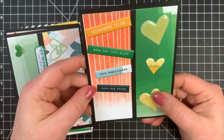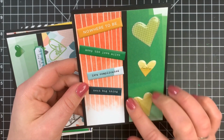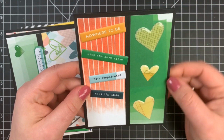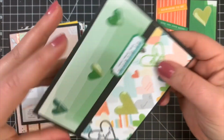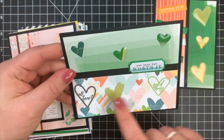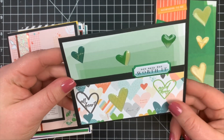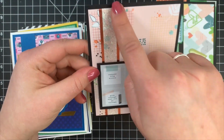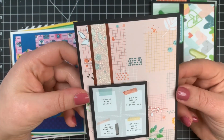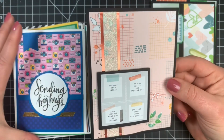Love these hearts. They're kind of like enamel dots, that kind of texture to them. Love the sentiments. Here's another one with those same hearts and the pattern paper to match. Here's some more of that pattern paper, and this one's glittery. Love the glitter. I'm all about the glitter. I love sparkle and shine.